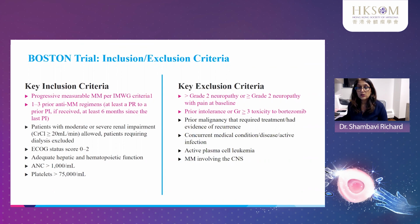A couple of key exclusion criteria were grade 2 or higher neuropathy, or neuropathy with pain at baseline, or a prior intolerance or grade 3 or higher toxicity to bortezomib. Also, patients with active plasma cell leukemia or myeloma involving the CNS were not eligible to be enrolled on this clinical trial.